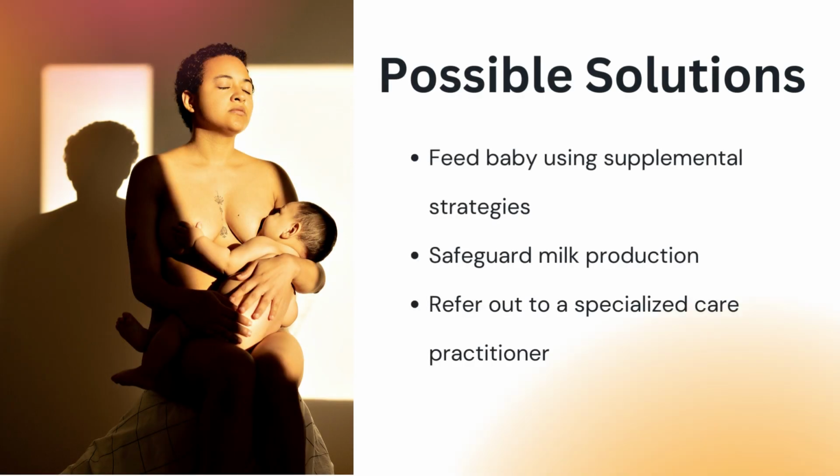Here are some possible solutions for baby factors. Trying to avoid the early use of artificial nipples to prevent nipple confusion, if possible, would be ideal. However, it's not always possible. If you do come across some of these factors that may be contributing to some nursing problems, use strategies immediately that will help feed the baby while safeguarding the milk production. Use strategies to either continue trying to nurse or supplemental feeding methods like expressing milk, using donor milk, or formula.